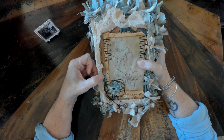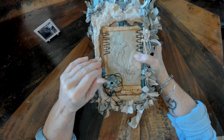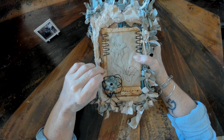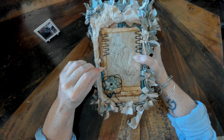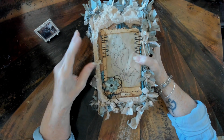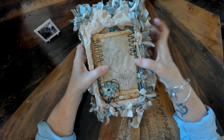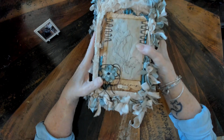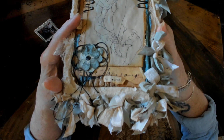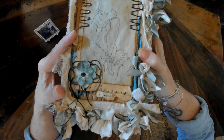And I also sealed this whole thing with some Tim Holtz, what's it called? The wax, the distress wax. All my words have lost me. But it's in a little tiny jar, and it just kind of seals it up, and it gives it a really pretty finish too. And it says Le Journal down there, which is French for, guess what? The journal.